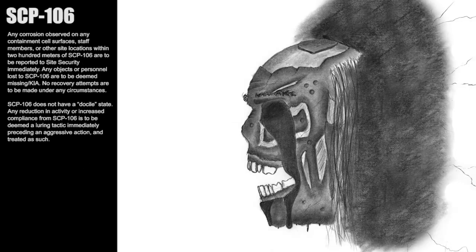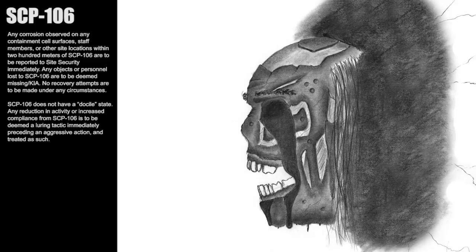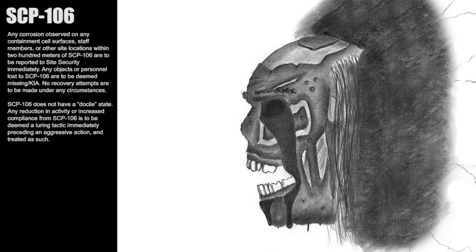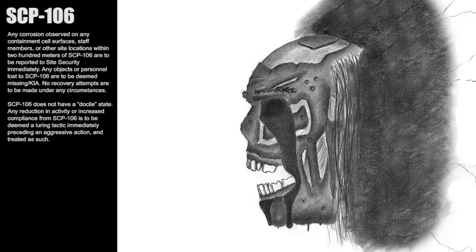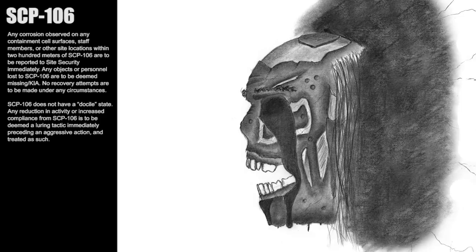Any corrosion observed on any containment cell surfaces, staff members or other site locations within 200 meters of SCP-106 are to be reported to site security immediately. Any objects or personnel lost to SCP-106 are to be deemed missing KIA. No recovery attempts are to be made under any circumstances. SCP-106 does not have a docile state. Any reduction in activity or increased compliance from SCP-106 is to be deemed a luring tactic, immediately preceding an aggressive action and treated as such.